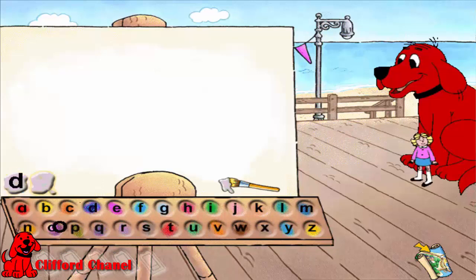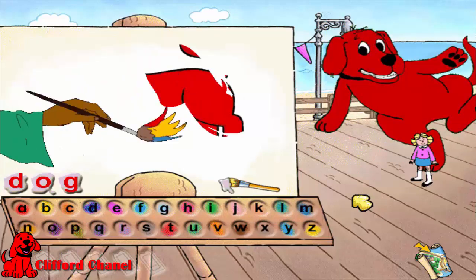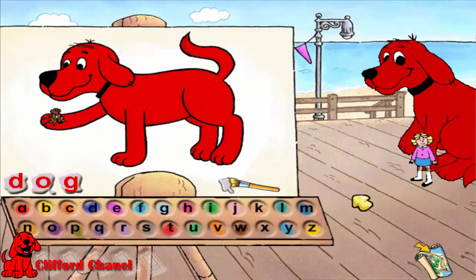D. O. G. Dog. I've got a great idea for that word. Okay, Clifford, pose for me. Only two more words left.